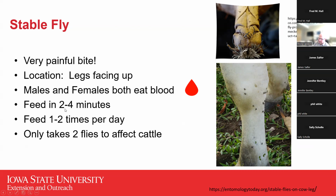It's really interesting how they don't feed for very long, just 2 to 4 minutes, and only once or twice a day. So almost every horned fly that you see, those ones that live on the back of the animal, almost every adult that you see on the animal is every fly that exists. With stable fly, that's not the case. There's thousands more hiding in the grass because they only eat here for a couple minutes and then they fly off to other places. So a very small percent of the population is actually on the legs at any one time.